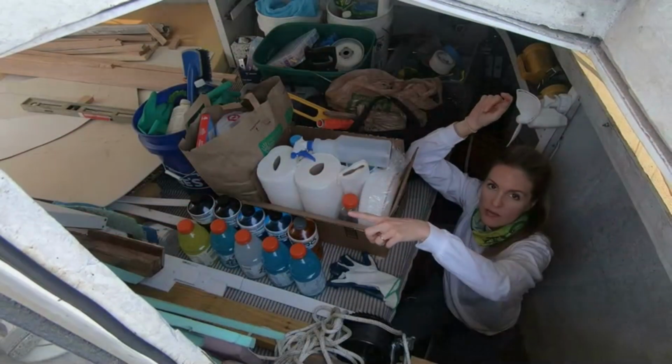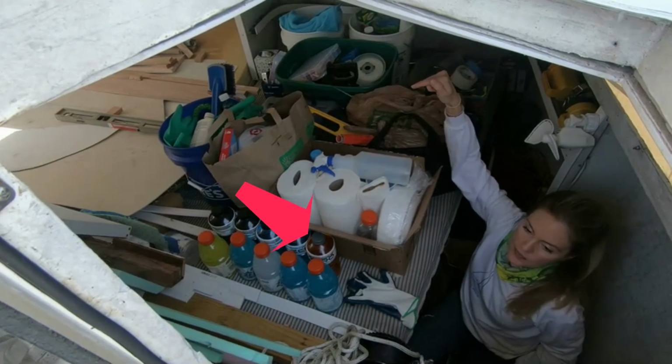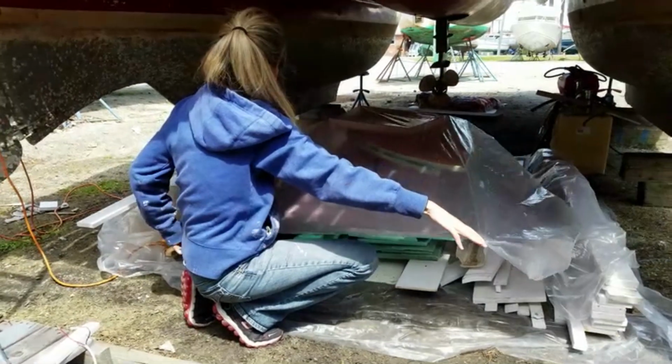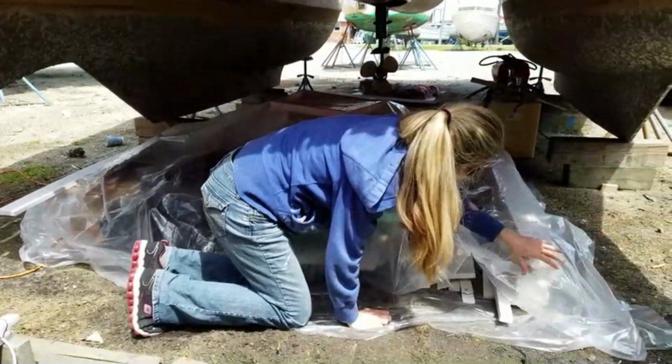We had been using the master to store extra wood supplies, cleaning products, our food, and extra building supplies, but now that we're on the hard, we wanted to start using the bedroom as it was intended. So I moved everything underneath the boat, and it's not exciting work, but it's something that had to be done. Last time we were working on the cat, we had to push pause on the interior work.